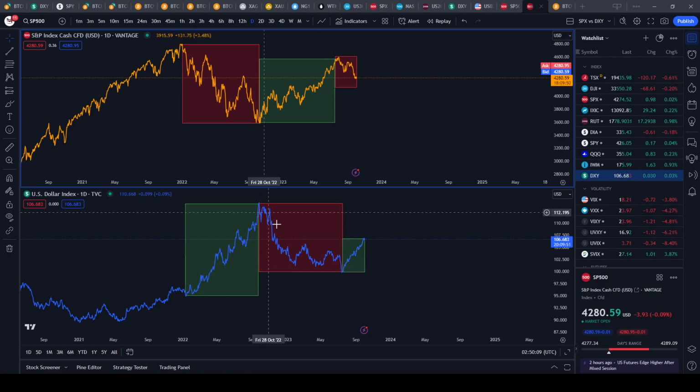Same thing here, the dollar starts to drop, and drop, and drop, is in a steep downtrend, and it finally starts to rally by a crazy amount. And then you start to see the market come down. But again, I think the dollar is going to eventually pull back just a little bit, consolidate, and then keep going higher, which means the trend for the market should be lower.